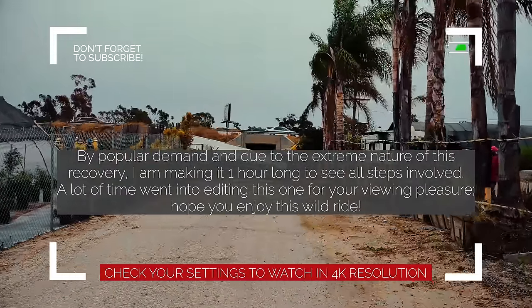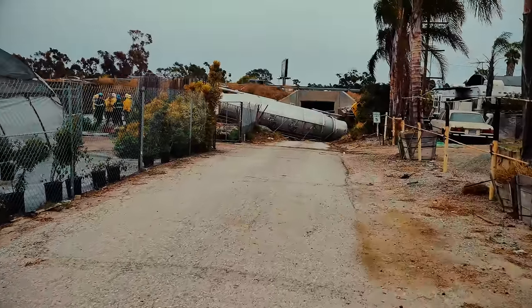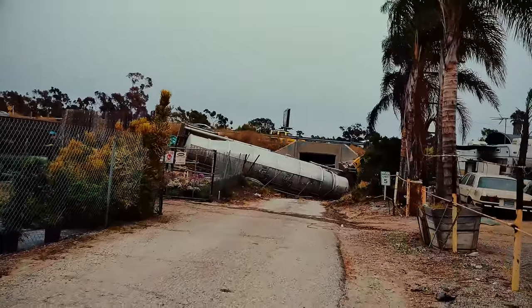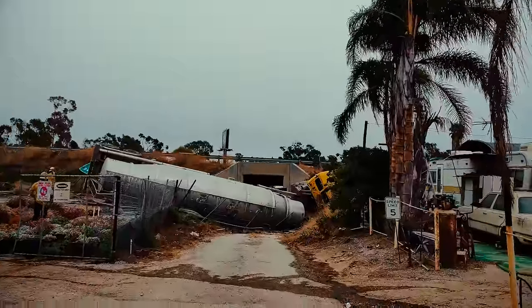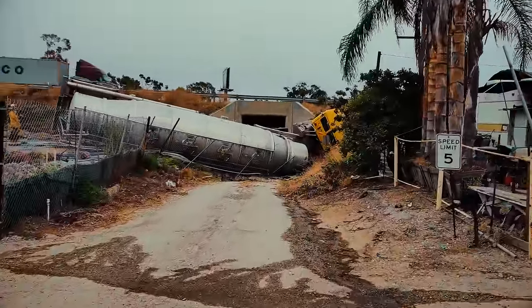And that's a fully loaded tanker with the tractor. Flew off the freeway a good amount. And we're on standby while they get the company on the line to send someone to transfer the load. I don't know if it's fuel or gas. I'm still getting information, but I'll know more in a bit.